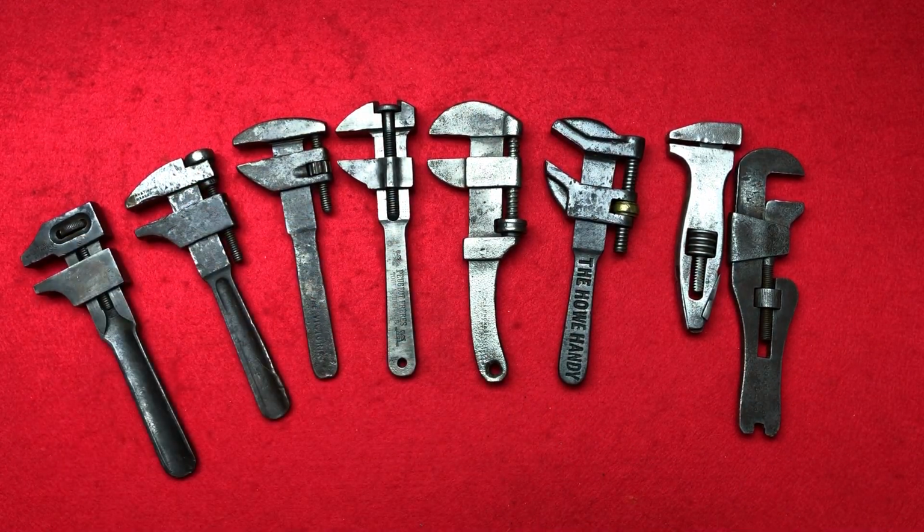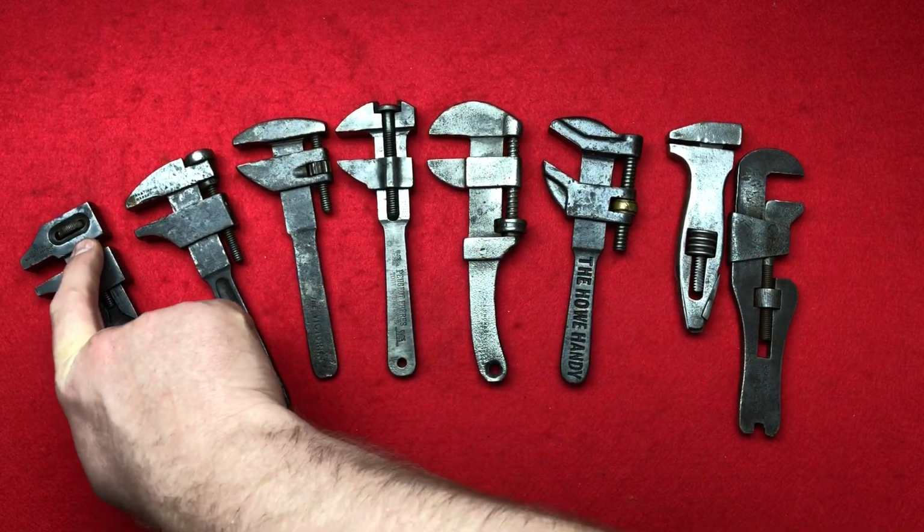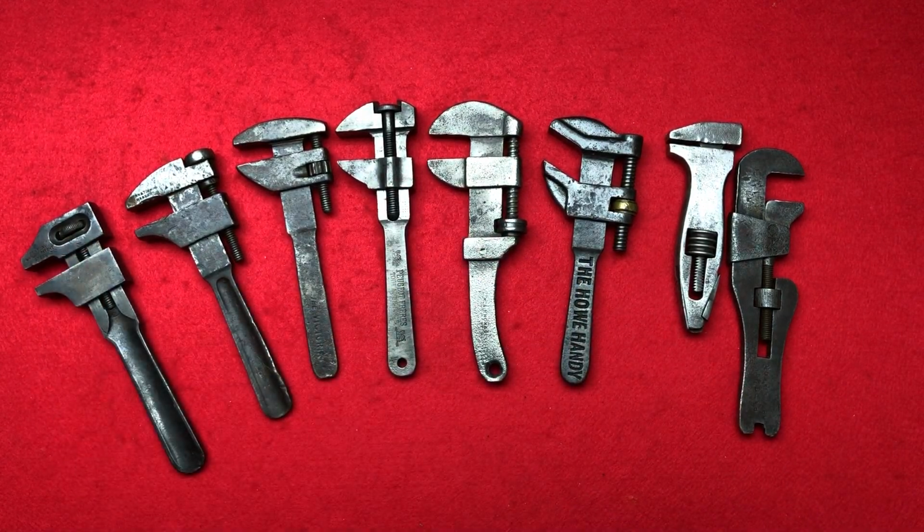I mean, the engineers must have gone, well, he's done that, let's do it in the head. It just makes me laugh anyway. I just thought it's fascinating. Some of these wrenches are really, really rare, really unusual. So I just thought it was a fascinating collection.